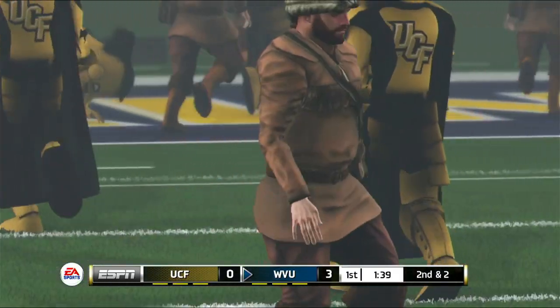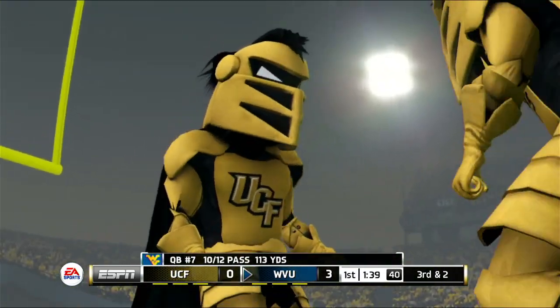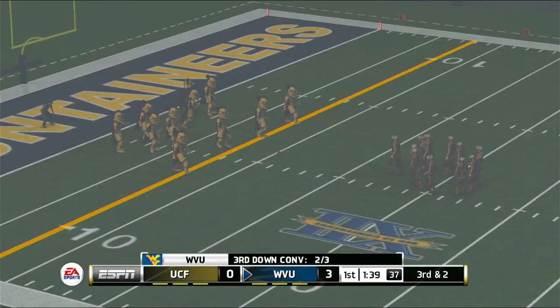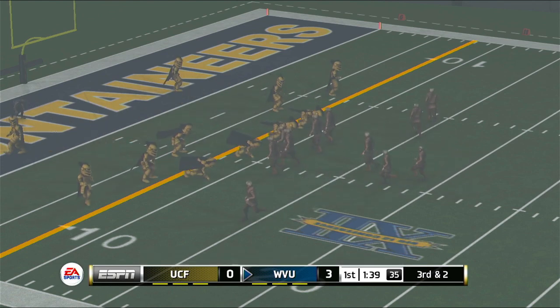Strike and he drops it. This is incomplete. Number 84 was the intended receiver. It's third down, and they're about 2 yards shy of the sticks.